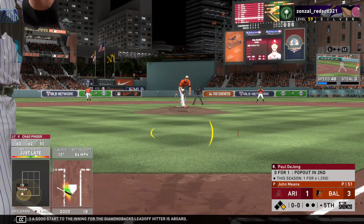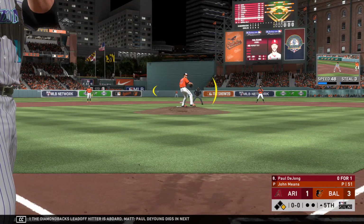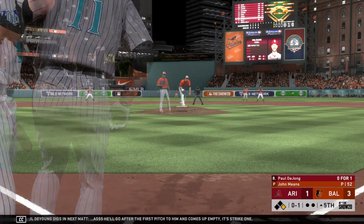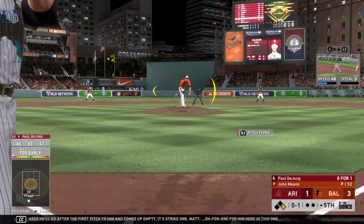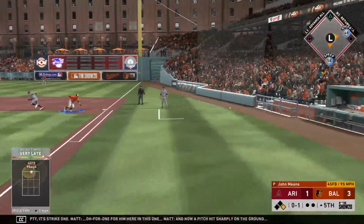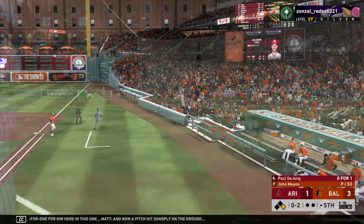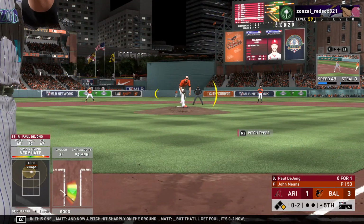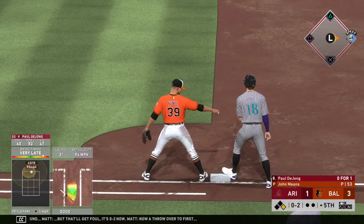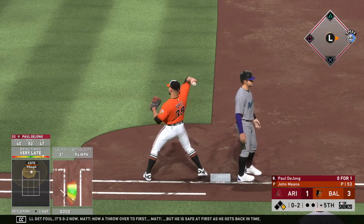Leadoff hitter aboard. Now batting, Paul DeYoung digs in next as he'll go after the first pitch to him and comes up empty. It's strike one. 0 for 1 for him here in this one. And now a pitch hit sharply on the ground, but that'll get foul. It's 0-2 now. Now a throw over to first, but he's safe at first as he gets back in time.